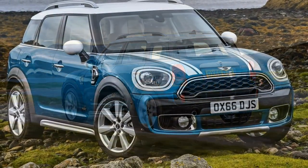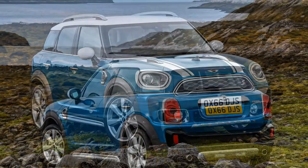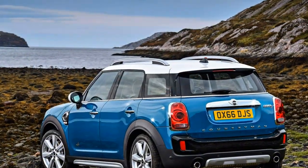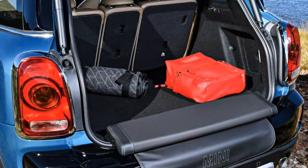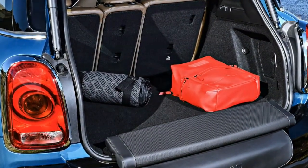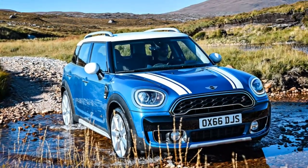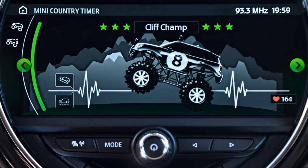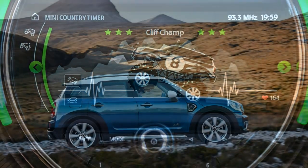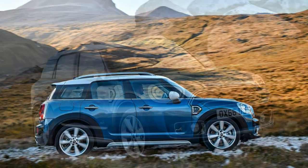That's because there's no prop shaft with the ALL4 system. Instead, electric motors power the rear wheels, so when you're driving on battery power alone, it's only rear-wheel drive. The rest of the time, the engine powers the front wheels, depending on which of the e-drive modes you've selected. There's an e-boost function, which uses battery reserve to offer extra oomph at speeds above 78 miles per hour, where laws permit.